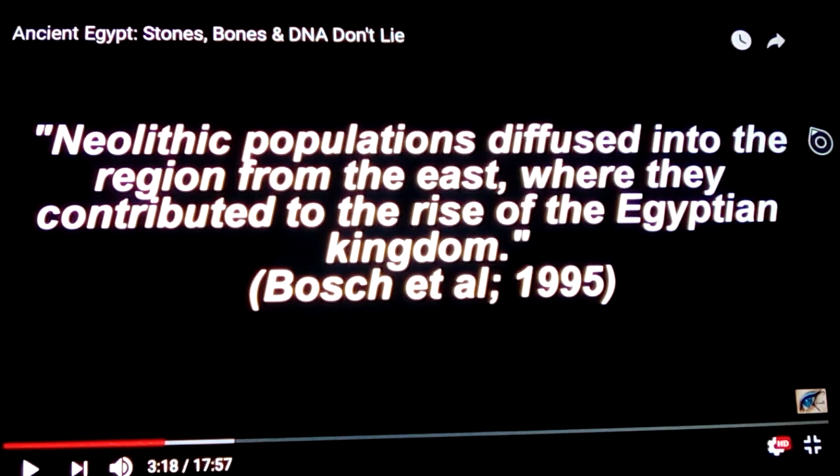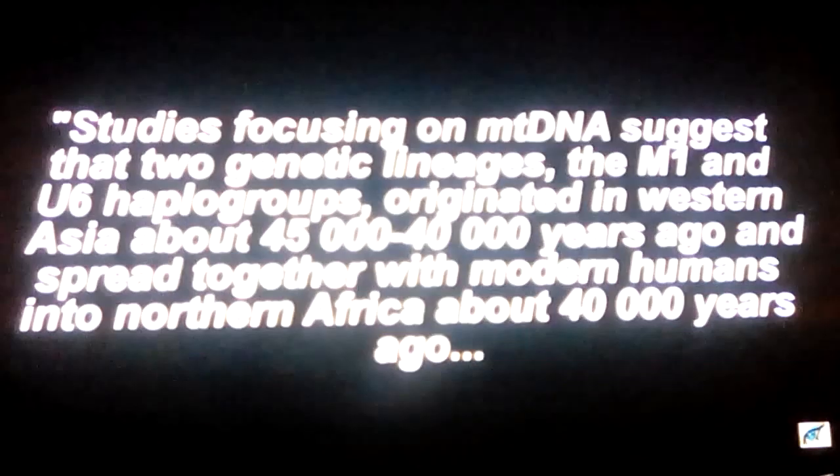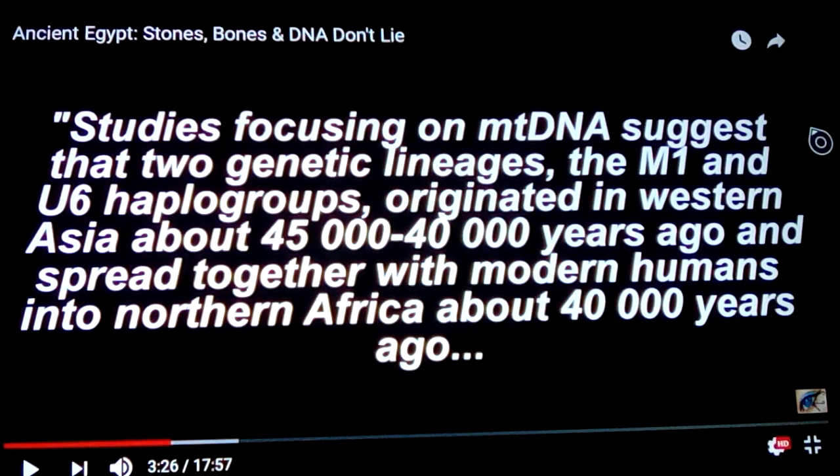And so Neolithic populations diffused into the region from the east, where they contributed to the rise of the Egyptian kingdoms. They found this way back in 1995. It was simple to go off of genetics even back then, and of course it's just correlated over and over. Nothing's been discredited or thrown out in any way.